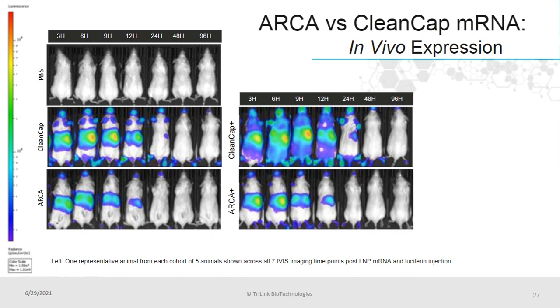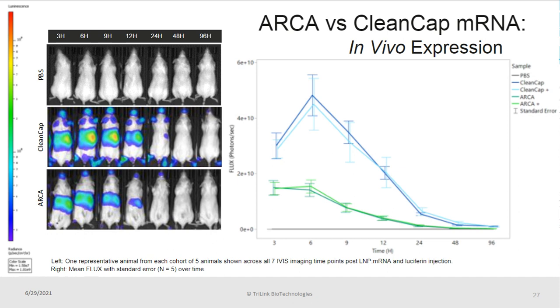As you can see by eye, the signal intensity of the CleanCap images is higher than the ARCA images, indicating more mRNA expression using CleanCap. When plotting the data from all 5 animals per cohort across the 7 time points, we see that the 2 blue lines represent in vivo expression by CleanCap mRNA, and the 2 green lines represent in vivo expression over time by ARCA mRNA.